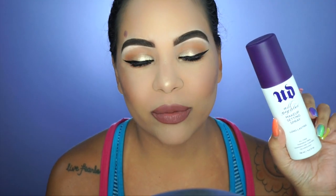So the last thing I'm going to do is take my Urban Decay All Nighter Spray. This I know is waterproof. This is the old packaging. They do have a new packaging, which I think is black and yellow, but this is the old packaging, and I'm just going to spray my face with it because obviously it is waterproof. And then that's it. We're pretty much done, and then it's going to be time to hit the pool.